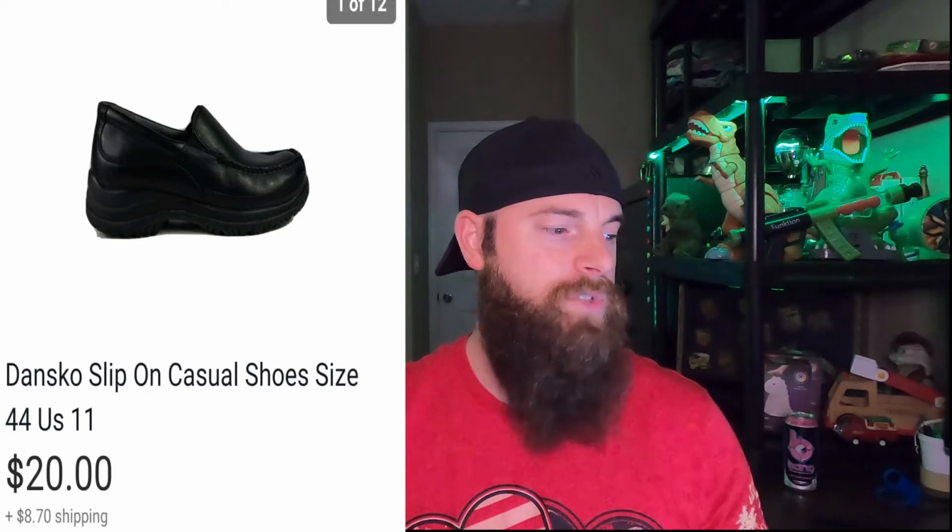This item is going to be a Dansko slip-on. Now usually Danskos are nurse shoes and stuff like that for females. This is actually a male, which I haven't seen, like male shoes for Danskos. They were size 44, which is a US 11, and they sold for $20. The buyer did pay shipping. I have $6 into those from a Goodwill, and they took only about a month to sell.